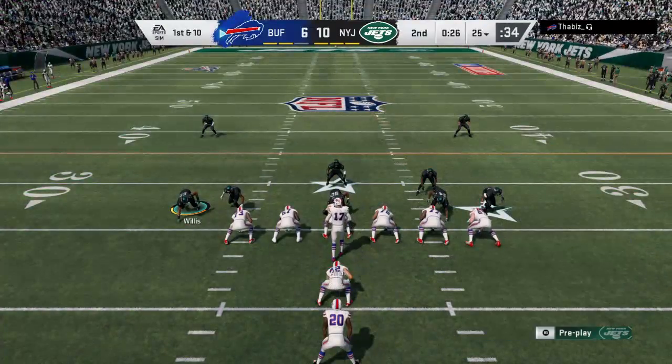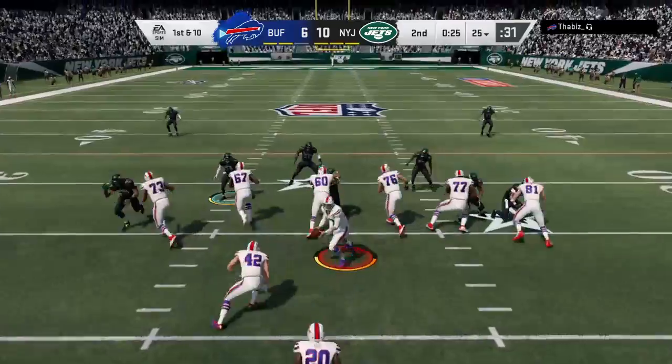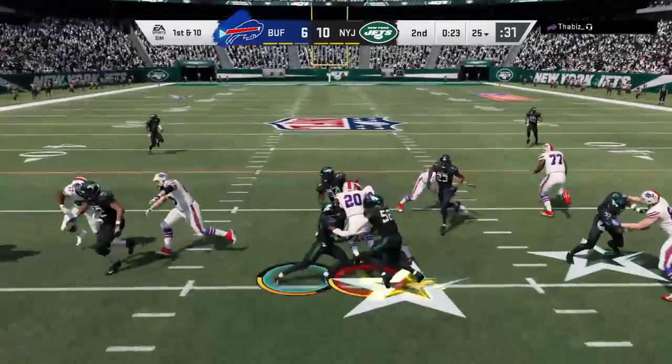The Bills come to the line to start their next drive. You've got less than 30 seconds left here in the half. You're well on your own side of the field. What are we doing here, Coach Davis?